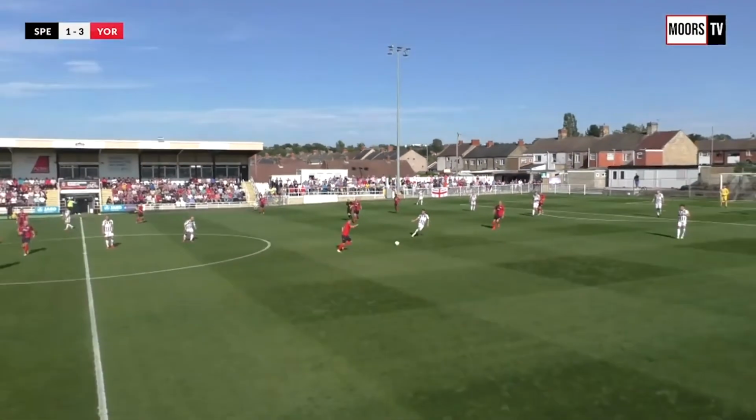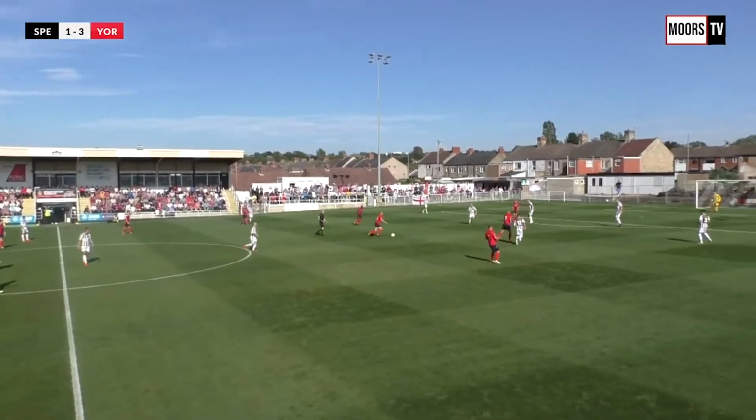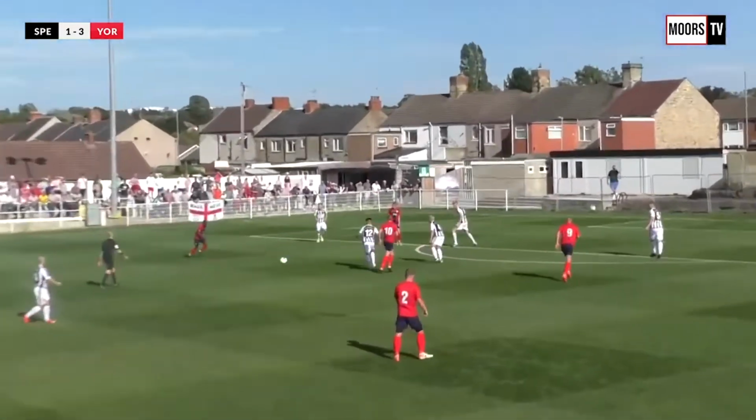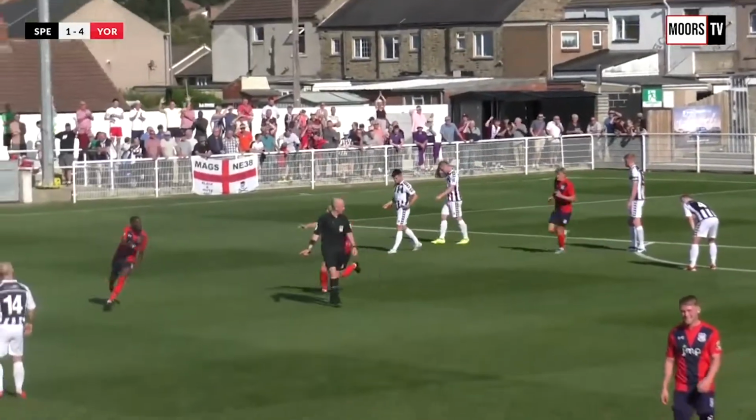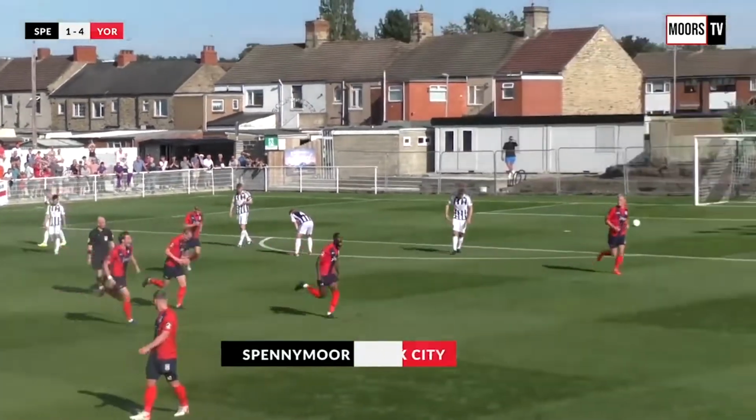It's out, looking for Ward. It won't get to Ward. Instead it's picked out by Griffiths. He now finds Green. Will he try a shot? He won't, he gives it back to Moke. Will he try a shot? He will. Curling in. What a goal that is! What a lovely goal from the edge of the area from Mariano Moke.